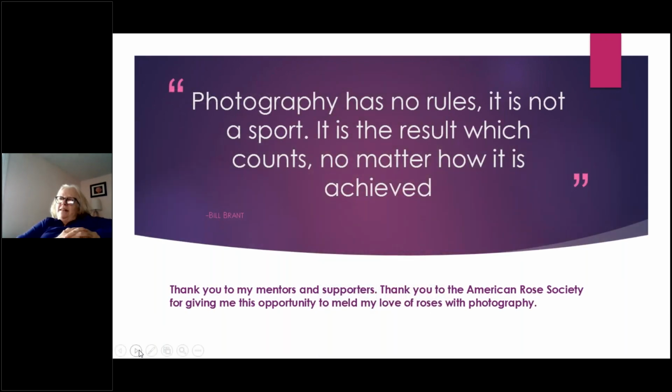So I'd like to end thanking my mentors and supporters, and thank you to the American Rose Society for giving me this opportunity to meld my love of roses with photography, because basically in the end, photography has no rules. It's not a sport. It is the result which counts, no matter how it is achieved. So I'll take more questions that people might have about apps or things they need.